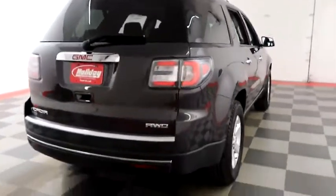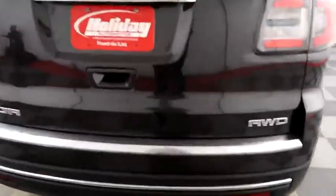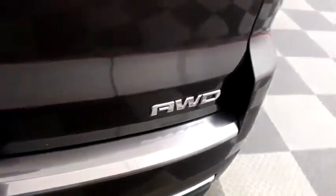Swinging around to the back end now. Rear backup sensors and a camera, and this Acadia is all-wheel drive. Taking a look inside of the hatch.